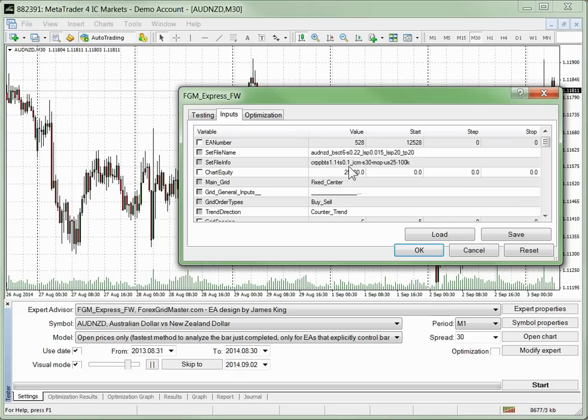So what that means is we're placing a basket of trades in play, and the net value of the closed trades and the open trades, when it reaches plus 1.1%, the 0.1% trailing stop is triggered, and it goes on from there. This just shows us that we're using an ICM Markets trading platform, spread 30, and we're using the model for backtesting of open prices.